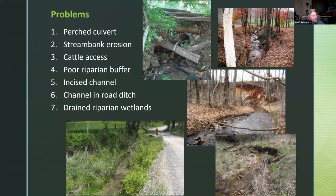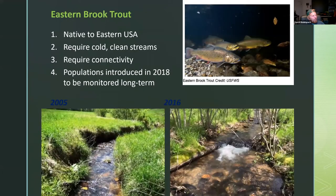We wanted to establish a fishery for eastern brook trout. This is native to the eastern US and requires cold, clean streams and connectivity to floodplains. We need to have this connection to the floodplains and slow release of cold water through groundwater. The populations introduced in 2018 were to be monitored long-term. So in 2018, we reintroduced fish to this system.